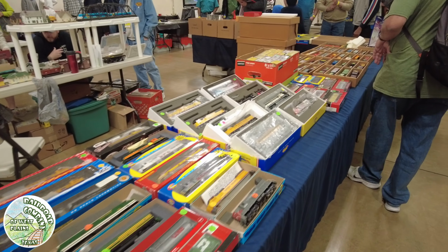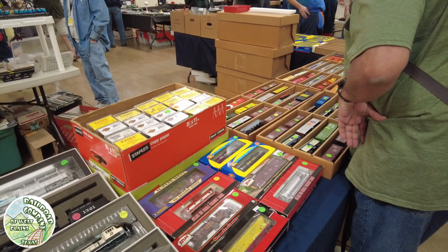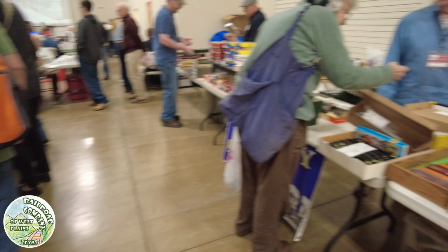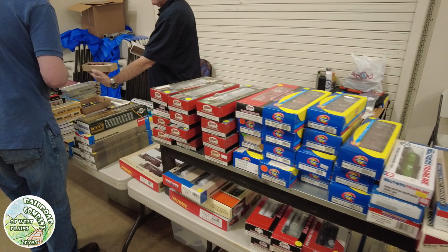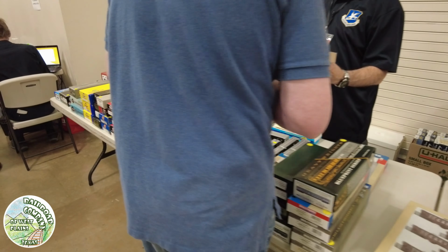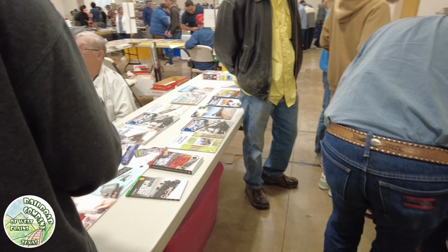This first person had quite a bit of stuff. Some good Genesis locomotives, which I would say you weren't going to get a good deal on. They were pretty retail-ish. This table to the right is actually where the train club that hosted the show was at. They had good prices.